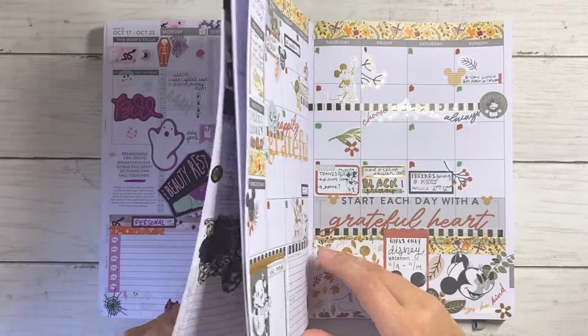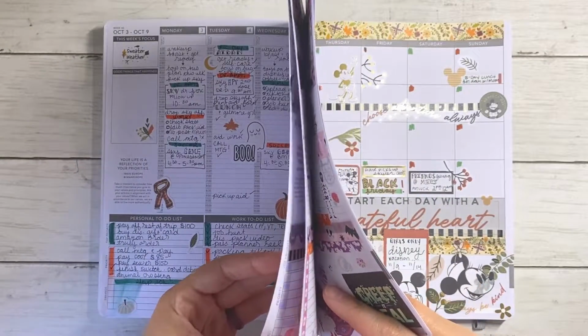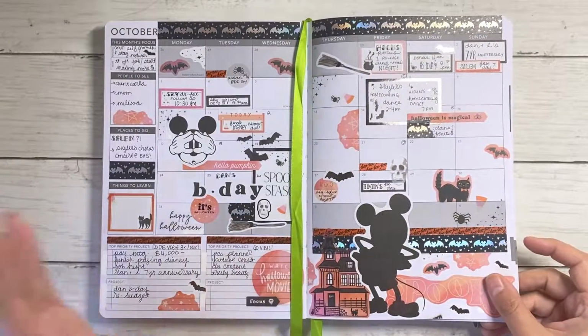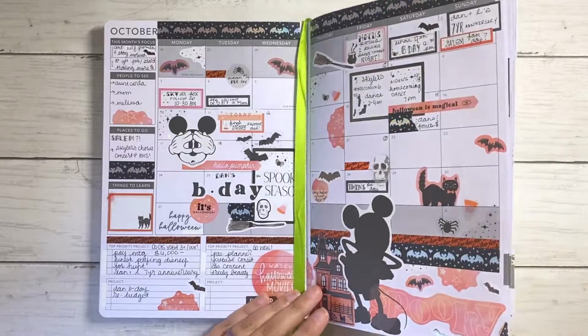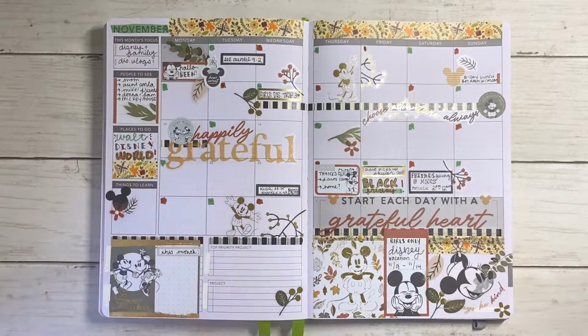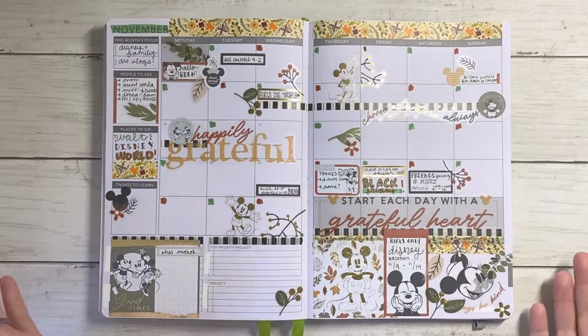Then again, October came out really cute too. I'll peep that really quick for you guys so you can see it, because it was so cute. This was my October spread. I love how this one came out. So much fun. So yeah, another great spread. I think that the washi matched perfectly with the stickers, and I just really like this one.